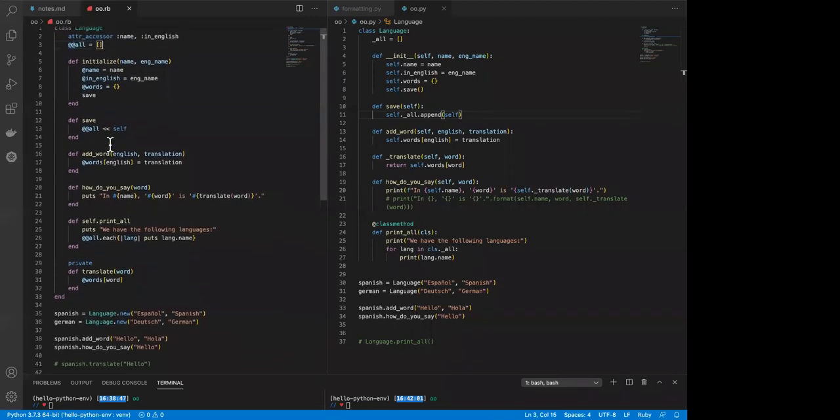And then we're doing the same for German. So @all after German should have 2 things in it. I can call add word, an instance method. We've kind of seen that in action. So I'm just adding a new key of whatever the English word was. So hello, a key of hello to my words hash. I'm setting the value to translation, so hola. And then I'm saying, how do you say hello? And that prints me out a message with some string formatting, and it calls this private method of translate.